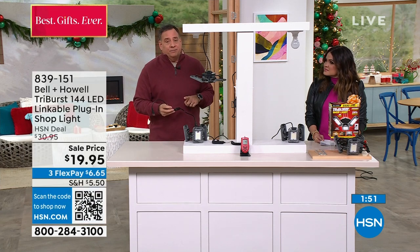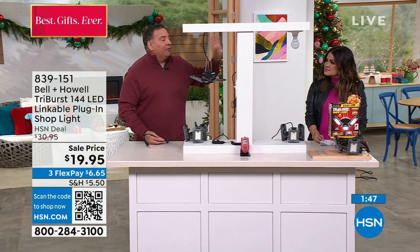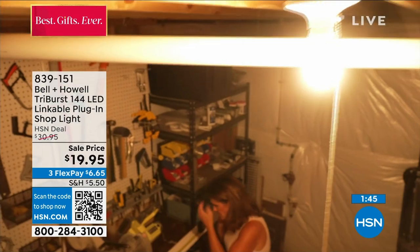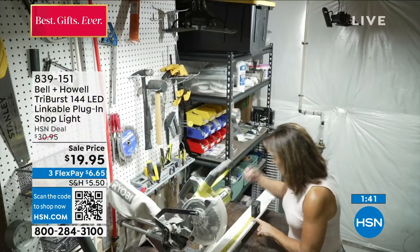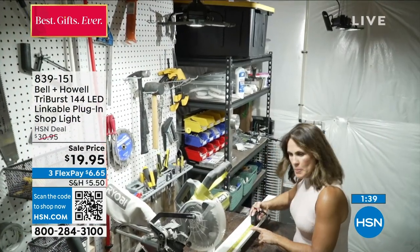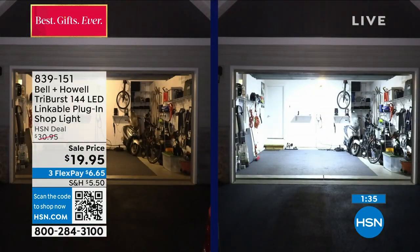If you're going to daisy chain them, where you've got multiples plugged in together, you want to leave the ones down the line on, because they have to be able to accept the power from the light that's plugged into the actual outlet. But if they're on, every time I flick on the main one, they're all going to go on. Every time I flick it off, they're all going to go off.